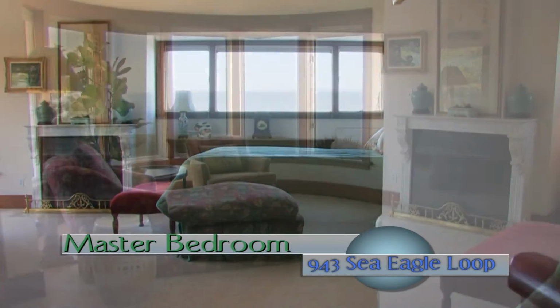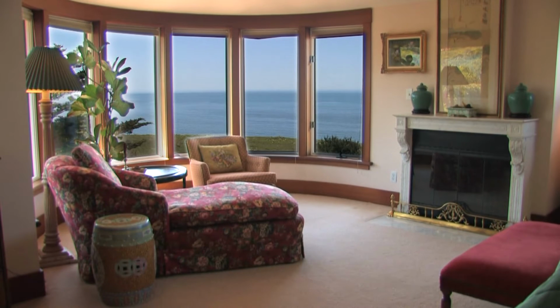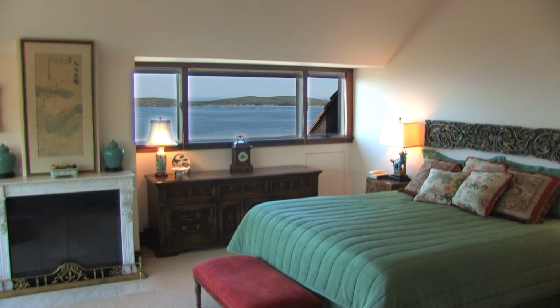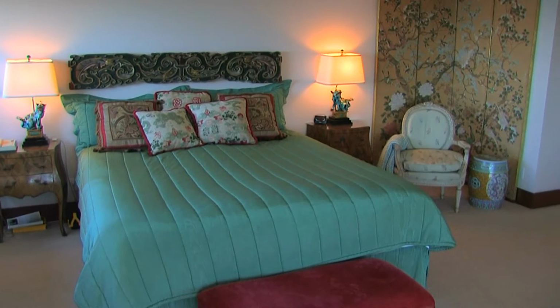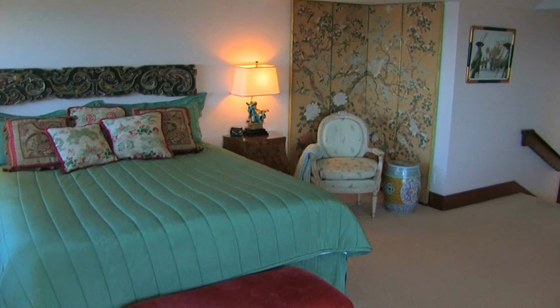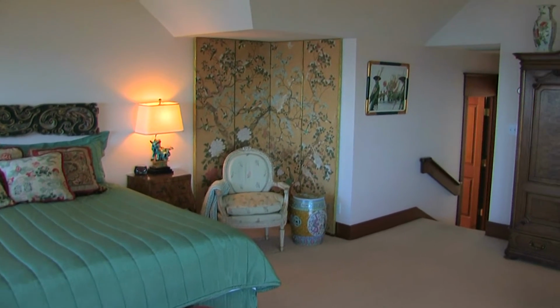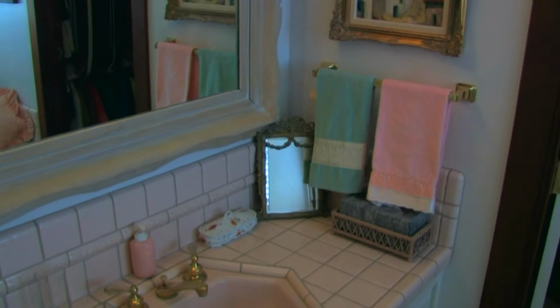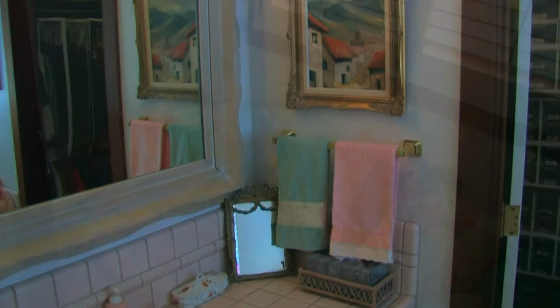The master bedroom features an ocean vista sitting area and a fireplace. His and hers bathrooms feature full walk-in closets.